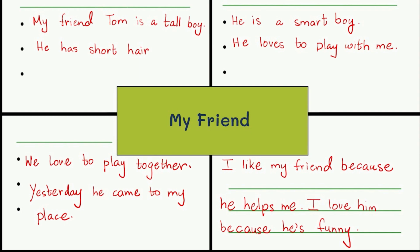So that's it. When you're talking about the fourth square, the only thing left to do for your child now is to copy all the sentences on a piece of paper, and they have a story now.